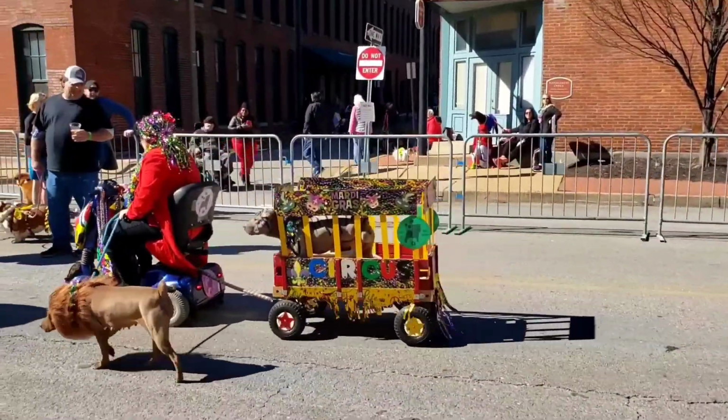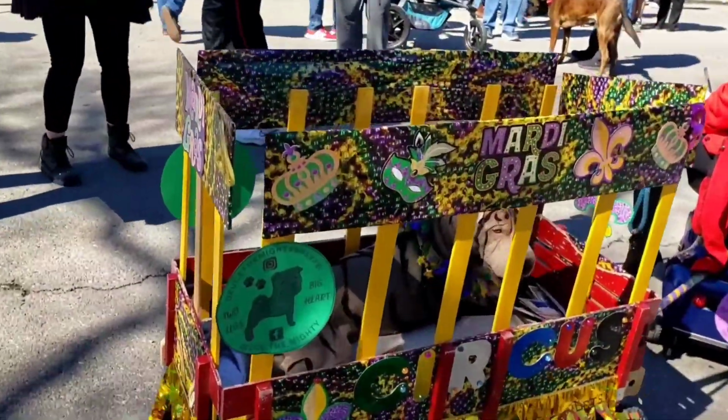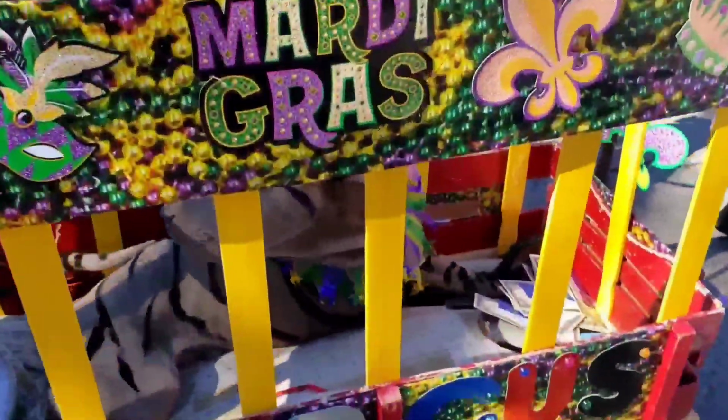This lady definitely had the right idea. She got creative and painted stripes on her Shar-Pei and put him in this little circus cage. Very, very cool.